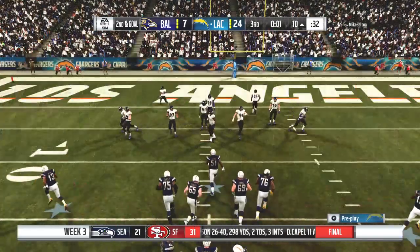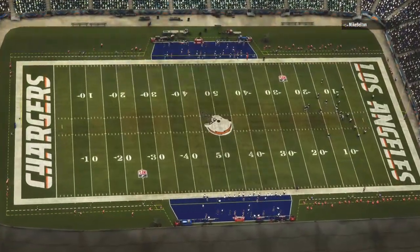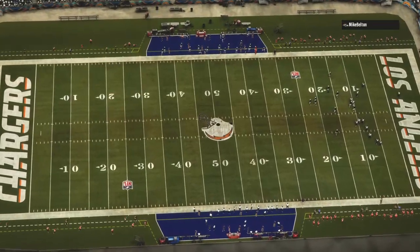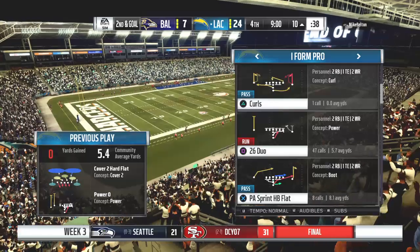They'll go again here from the 10-yard line on 2nd and goal. Back now at the StubHub Center in Carson. It's Charger football, and they've got the lead as we begin the 4th quarter.